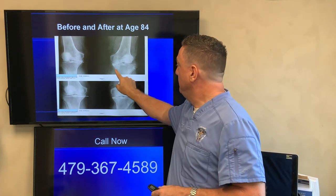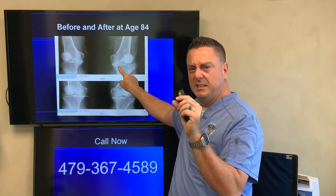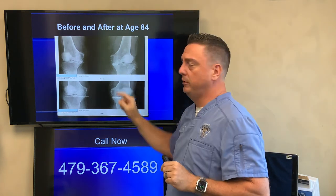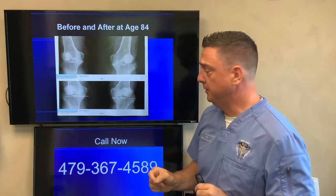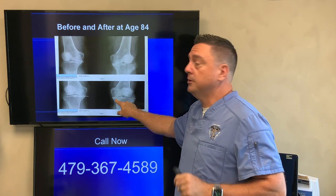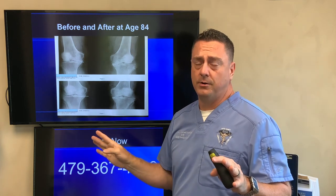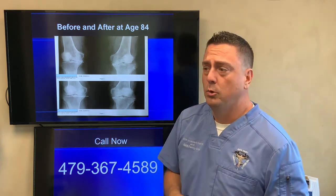Here's another one. You can see right here, the space is really narrow. There's just a little tiny sliver of space. It only measured 1.84 millimeters. 90 days later, it measured 4.12 millimeters. That patient's 84 years old. Age doesn't matter. Age doesn't matter.